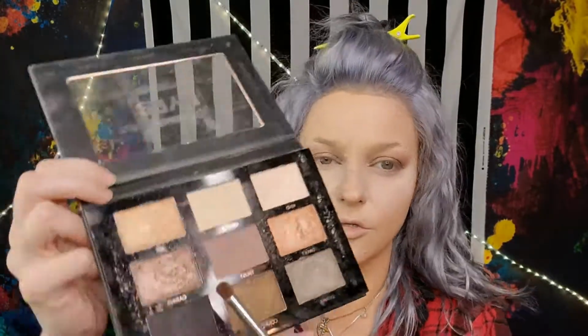I'm going to use this very small crease brush by e.l.f. It's not a very soft brush, but that makes it good for lining the outside right here. I'm going to go into Trust right here.